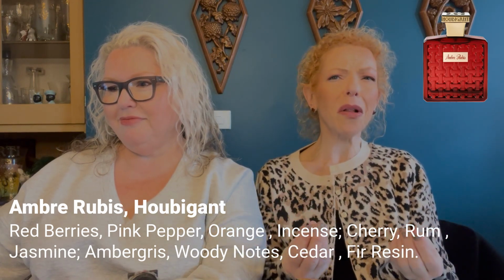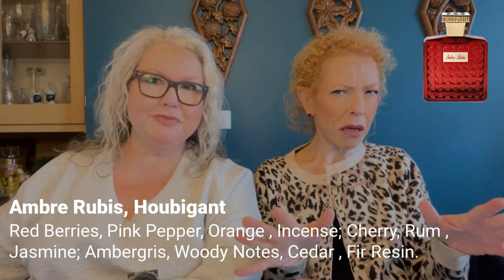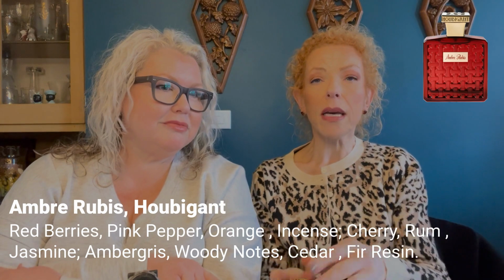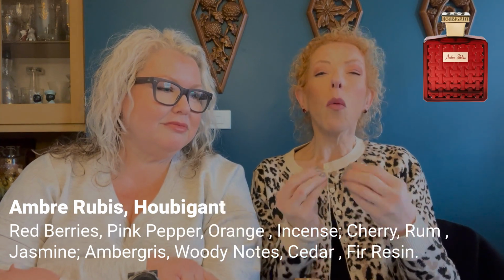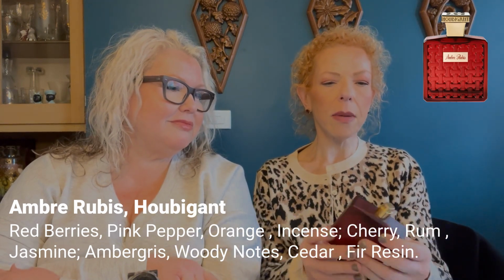So it makes it a little more fragrant than just fruity, right? And it closes with ambergris and woody notes like cedar and fir. I love it because it's a warm cherry, but fragrant. So I'm going to let Susie smell it.